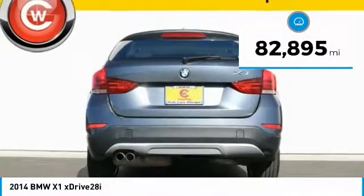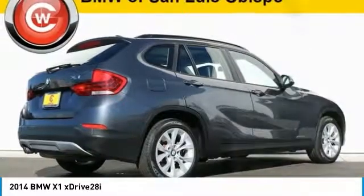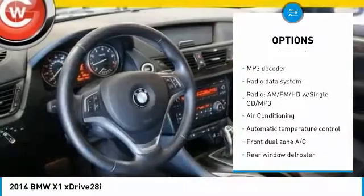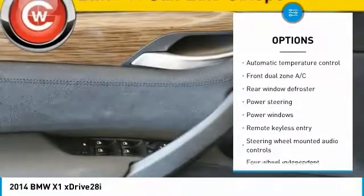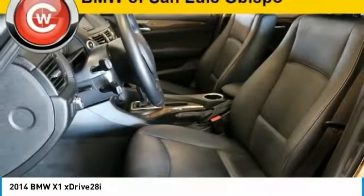This vehicle has less than 85,000 miles. Here are some of this vehicle's great options: traction control, air conditioning, dual airbags, alloy wheels, power steering, four-wheel disc brakes, 8 speakers, electronic stability control, power windows, security system.